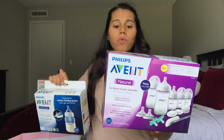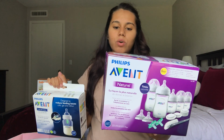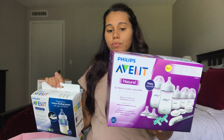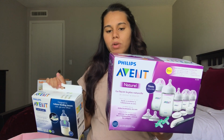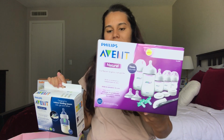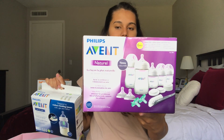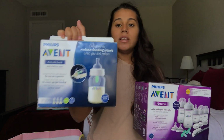It comes with 3 4-ounce, 2 9-ounce, 1 first flow nipple, 1 newborn flow nipple, 1 bottle brush, 2 soothing pacifiers, and 7 sealing discs. So this one comes like in a whole pack. And this one is just the bottles. I'll show you guys what they look like.